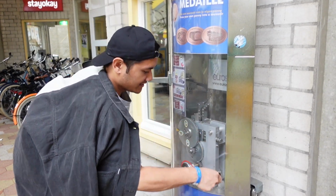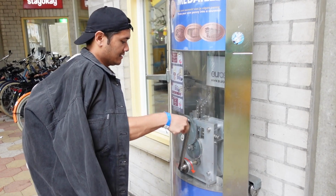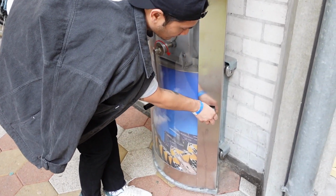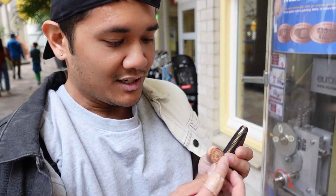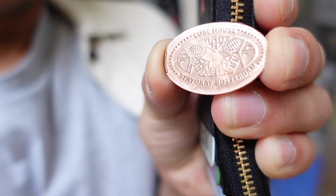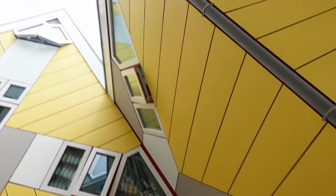Oh, it's tough. Oh, it's magnetized so it doesn't fall out. What is it? I got the cube house with the view up.